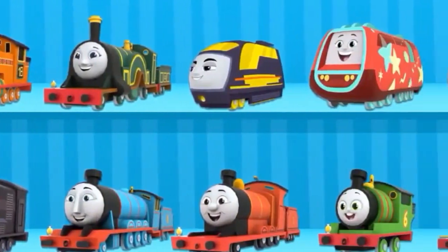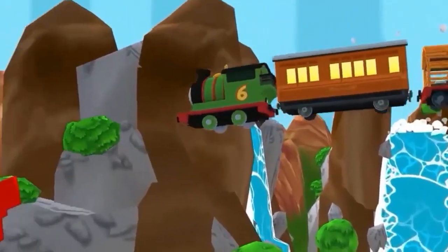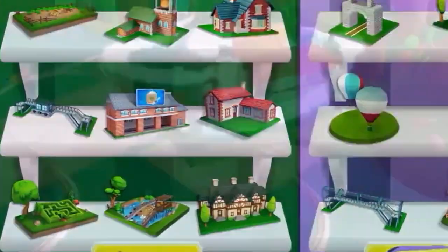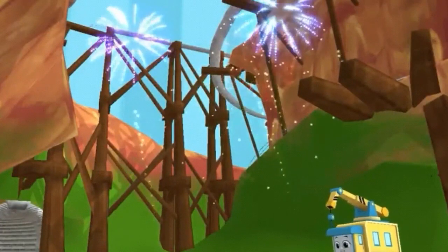What a beautiful day for a great adventure on your very own island of Sodor. Come and play exciting mini-games with me and my friends in an awesome train set that magically comes to life. Collect cool toys to build and customize your very own train set. Ready to roll out? We are!